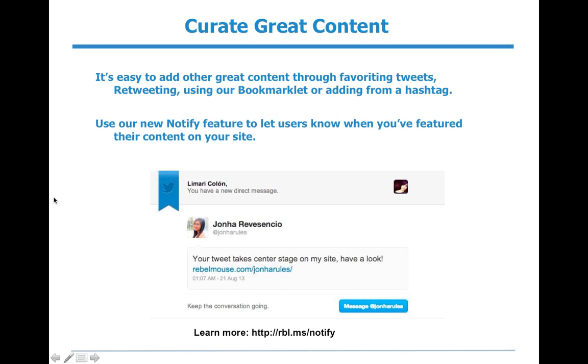And you also don't need to limit yourself to your own updates. It's easy to add in other content and become a curator with RebelMouse. You can do this simply by, tweets you favorite can get added to your RebelMouse. Tweets you retweet get added. You can use our Bookmarklet that allows you to add from anywhere on the web. You can add from a hashtag. For instance, if you're running a Twitter chat, you can use that hashtag to bring in great content from that Twitter chat and curate it all on one page.